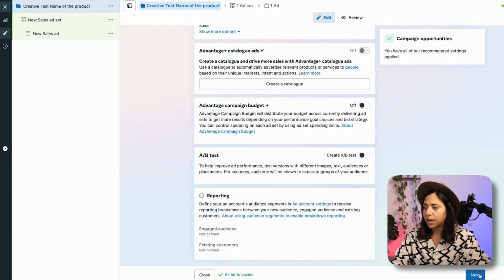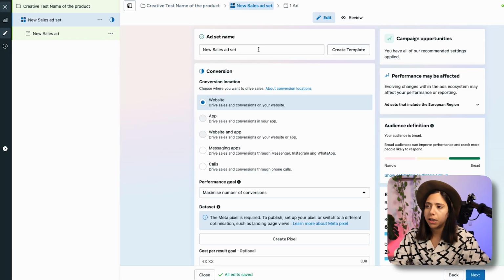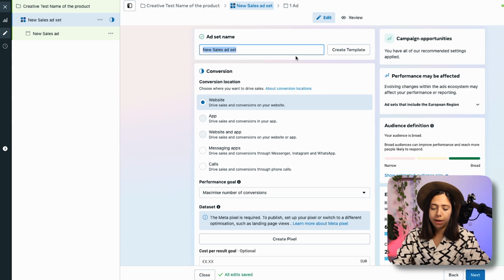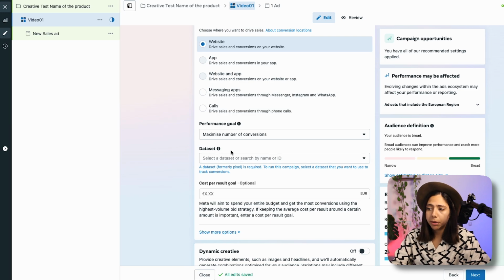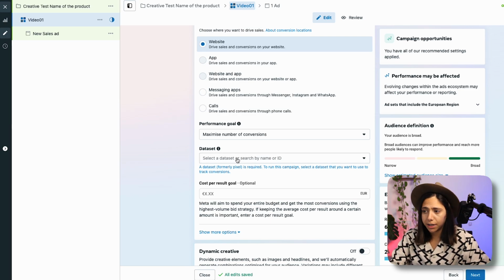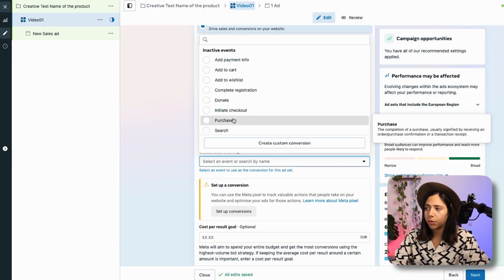I like to explain this: campaign is like the box, and then the ad set is where you do your targeting, so it's like a subfolder. So we're gonna go for next, and over here we're gonna be a bit more specific. Ad set name, I'm just gonna put video 1 because I'm going to be testing several videos. Of course over here you gotta select your pixel, also known as a data set now. So we're just gonna select it, and the conversion event of course we want is purchase.